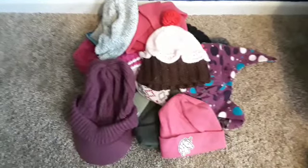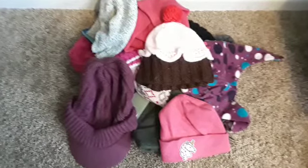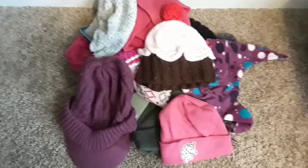These are all of the hats that we have in the house for myself and my children. So this is what I will be sorting next. Okay, we're moving on to hats. This is my favorite hat.